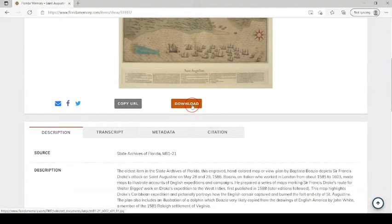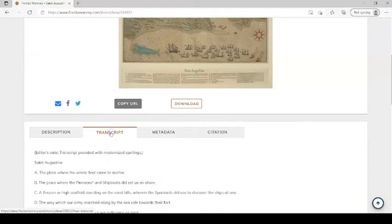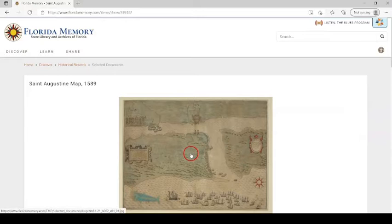You can download a nice high-res version of this map. You can see lots of good information about the map. We've got a transcript of the key to the map that is original to it down here at the bottom. But I think the best thing to do is to click on the map and to spend some time just looking at it, because it's pretty awesome.